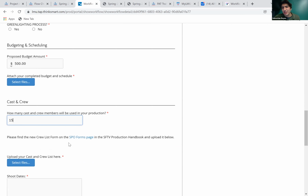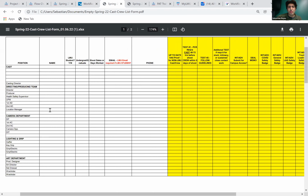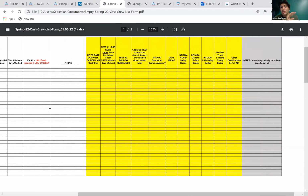All right, and then we're going to go find our new crew list form. So instead of clicking on that and it taking you to an Excel form, I took the liberty of putting it into a PDF just to show to you guys. So this is what that form looks like. You're going to have your cast right here. You're going to have your director, producer, health and safety supervisor, and all of your different little crew positions right here. And if you scroll to the right, it's going to have a lot of different requirements for the people who are going to be on your crew.